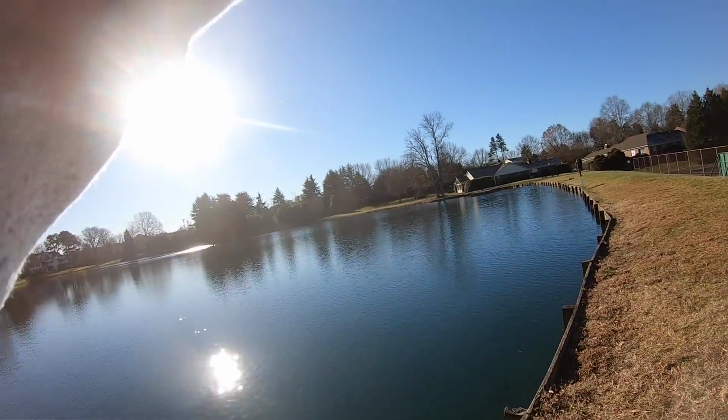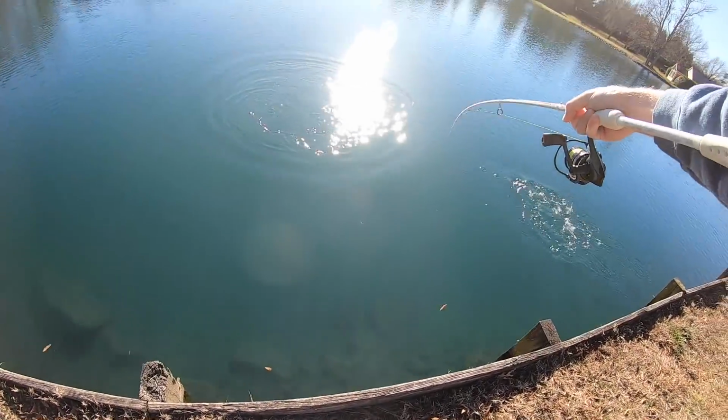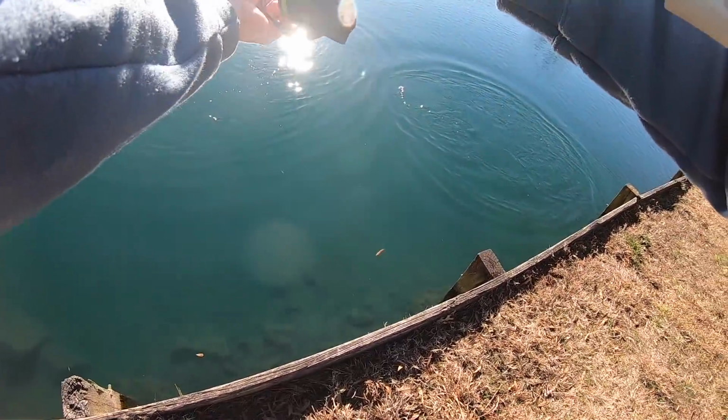There's one. Got him. Ate it right there next to the bank. Can't tell how big he is. He's kind of running right at me right now. Another decent sized one. Probably about another 2 pounder or so.